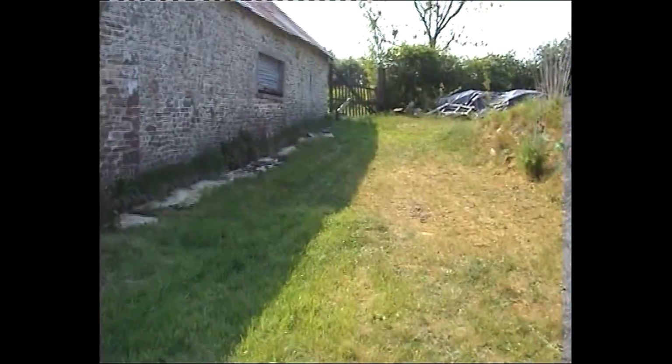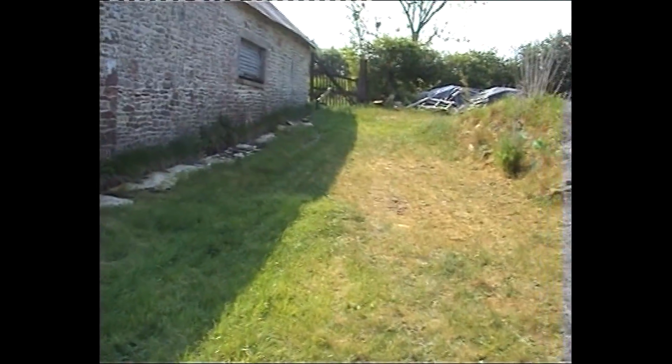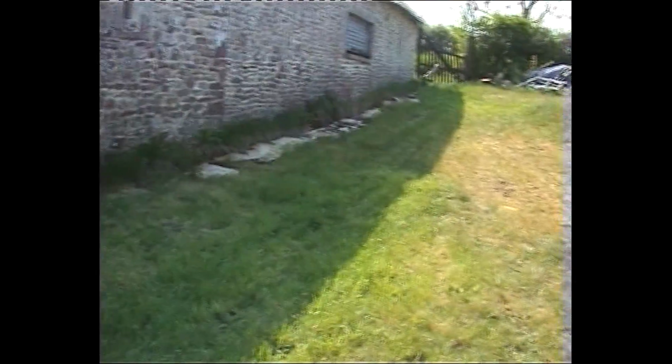And when we had this land dug out, so as to take the damp away from the house, we had shingle delivered, and Dave and I put the shingle down, and hence the grass grows, but it doesn't grow very long, which is actually ideal.